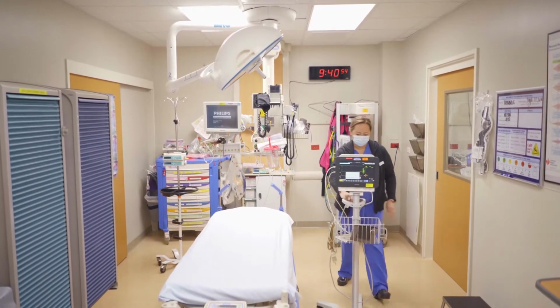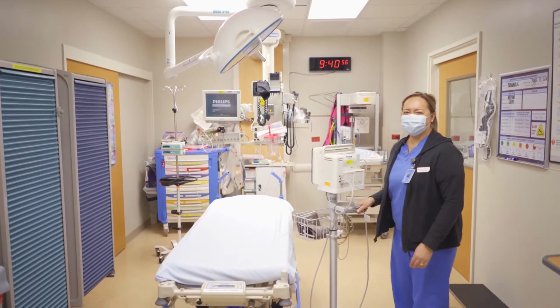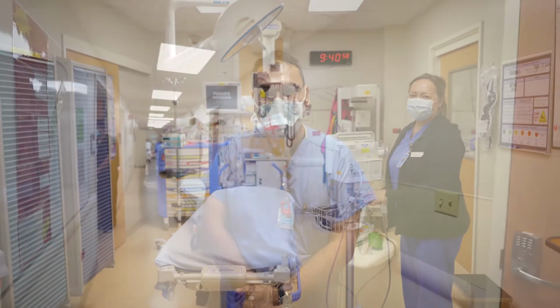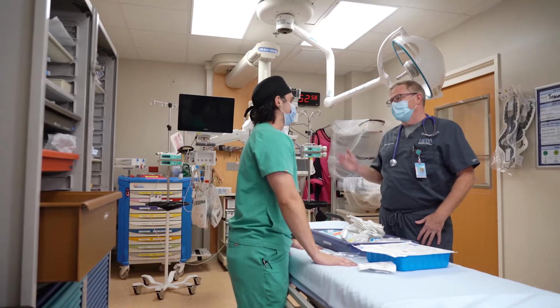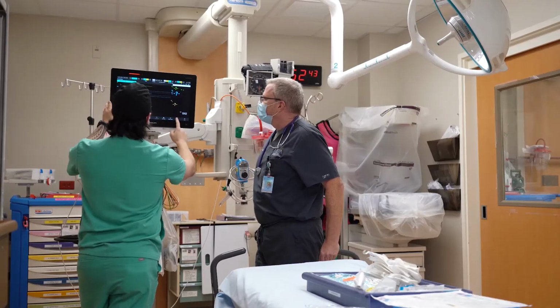We're here in our emergency department. This is the second busiest emergency department in the state of Hawaii, seeing about 40,000 patients a year. The ER docs here are really great. All are very enthusiastic about training us.